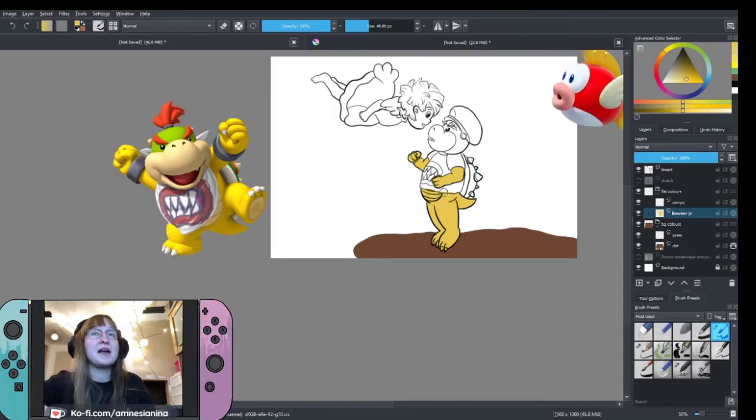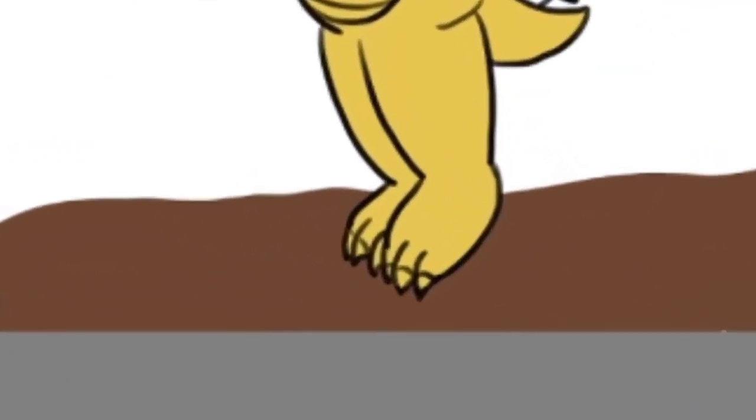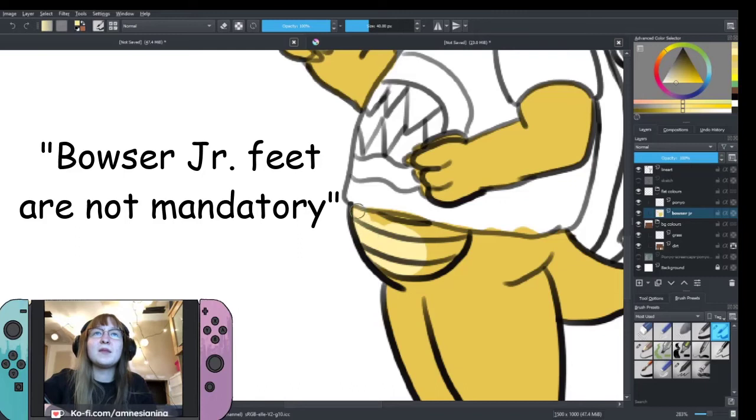Listen, you don't have to watch me zoom in on Bowser Jr.'s feet. Bowser Jr. feet are not mandatory.